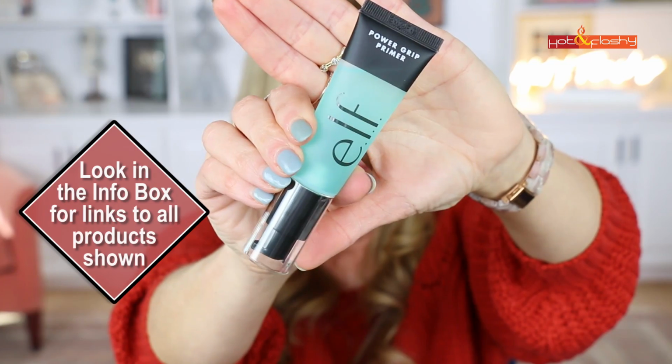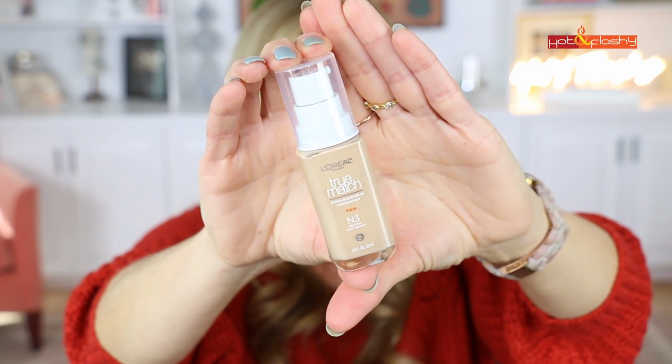So the first product that I'm really super excited about is the e.l.f. Power Grip Primer. I'm really looking for a new primer because, as you guys know, my enlarged pores really kind of drive me crazy, and I'm always looking for a pore filling primer, but something that will make my makeup last longer. So I'm going to try it on one side of my face today, and I'm only going to use it on one side because I want to have something to compare it to, because the foundation I'm going to use today is a tried and true, one of my holy grails, the L'Oreal True Match foundation. It's been reformulated, and now, yay, it finally comes with its own pump, so you don't have to steal a pump off of something else.